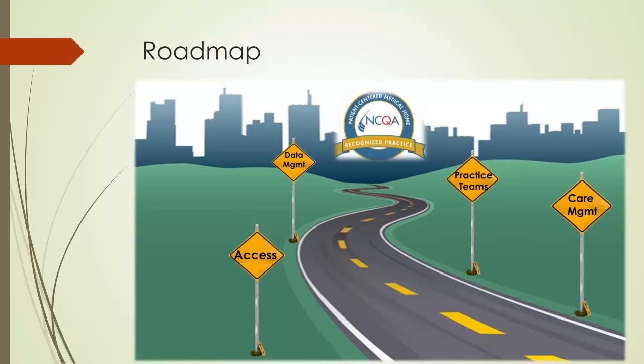Building upon your roadmap for success, we will help you develop an action plan to improve patient access, data management, practice teams, and care management programs. These improvements will lead you to your final goal to become an NCQA recognized patient-centered medical home.